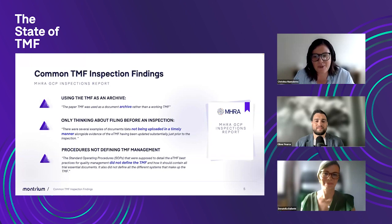And finally, the last one I wanted to highlight is again around the procedures not defining TMF management. The SOPs, the standard operating procedures that were supposed to detail the eTMF best practices for quality management, did not define the TMF and how it should contain all the trial essential documents. It also didn't define the different systems that make up the TMF. So this finding touches not only on the importance of proceduralizing your eTMF management, but also of defining where TMF content lives and where it can be generated.